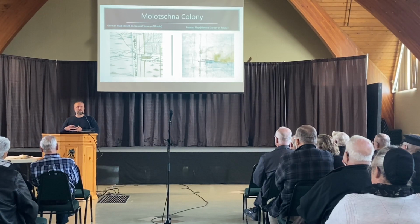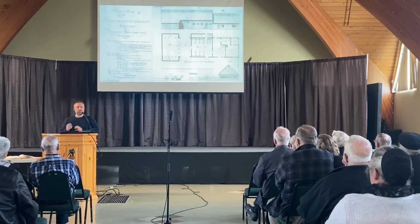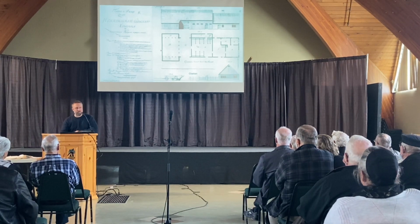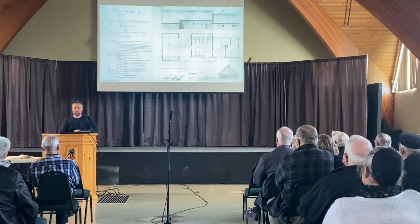So from 1790 to the 1830s. Now we're going to look at just a Russian document of a house, because I'm trying to show different ways the Russians have documented our time there. So this house is from 1798, so it's definitely from the old colony and from the initial settlement, pre-Cornies, and we can tell that.